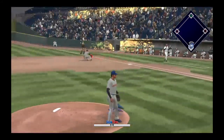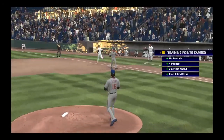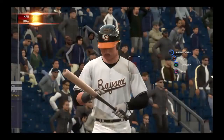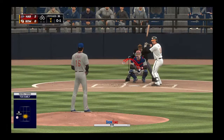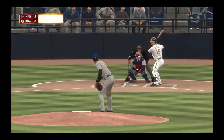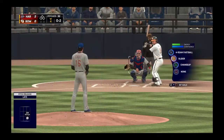Hit on the ground down the first baseline. Oh, look at the sliding stop. Hats off to that one. Make it 9 straight here to start the ball game. Digging in for his second. Strike 2 called on the inner half. 0-2 now.